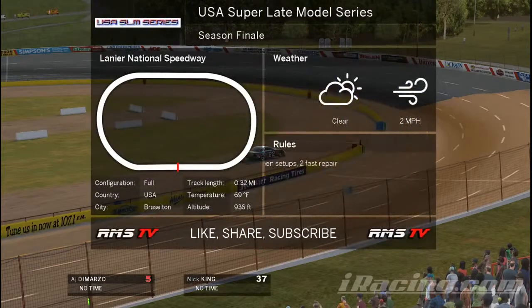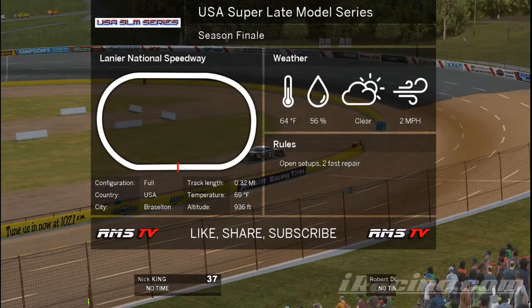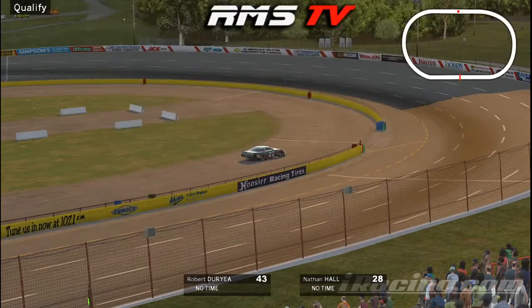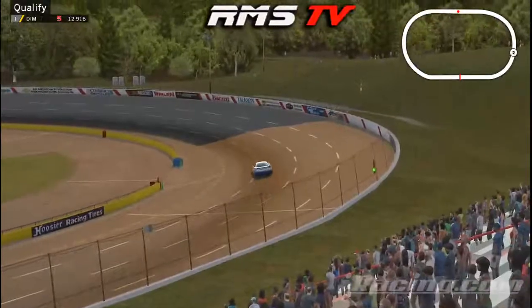I believe that air temperature is pretty much the same. Hasn't changed. Actually, the track temperature has dropped just a little bit down to 69 degrees. I believe it was in the low 70s when we first came on here live. And it looks like we're going to have live qualifying here going on. We got some guys coming out on track. There's Nick King. And you see some of the other guys, their lap times scrolling down at the bottom of the screen.